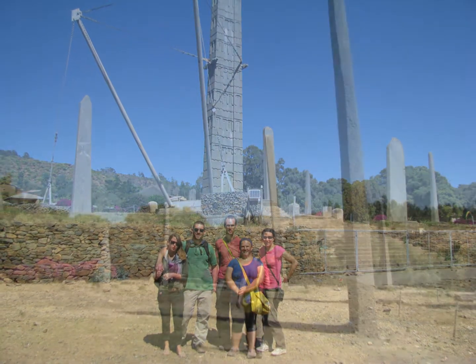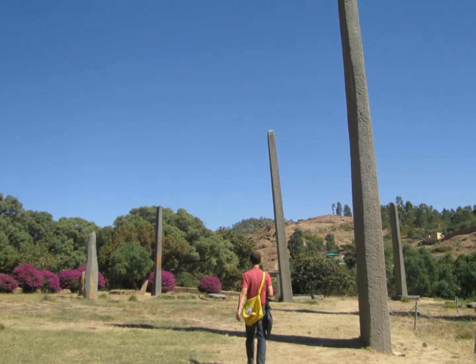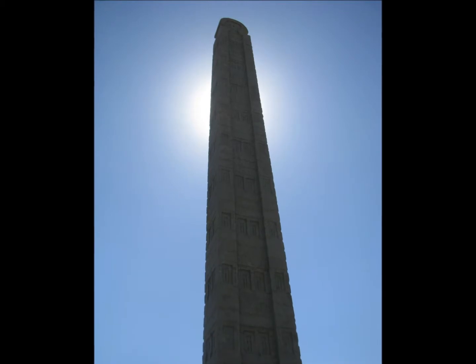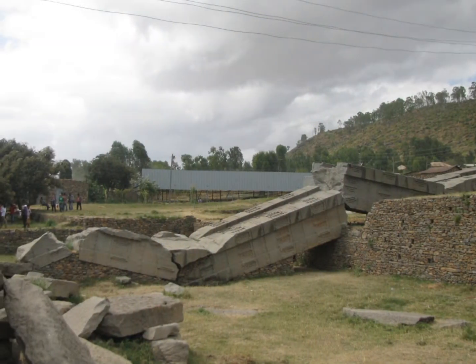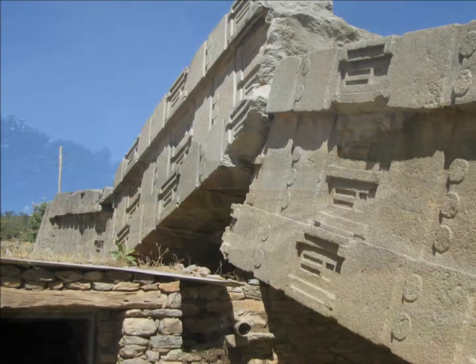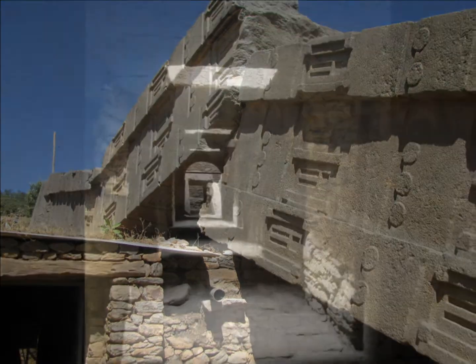The stones for the obelisks came from a nearby quarry and were brought to where they rest today in one piece. They are the largest single pieces of stone erected in the entire world. The fallen obelisk is the largest Axumite obelisk, weighing 500 tons. The largest tomb in the park is found underneath it.